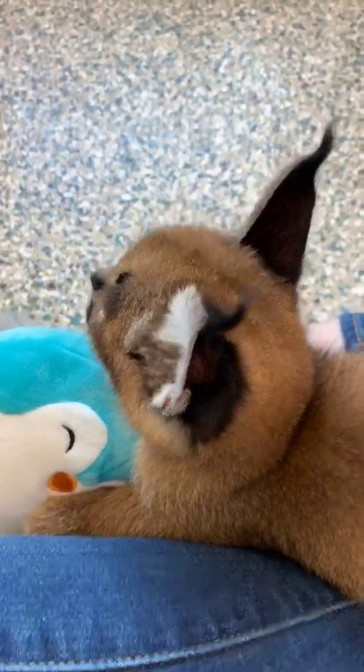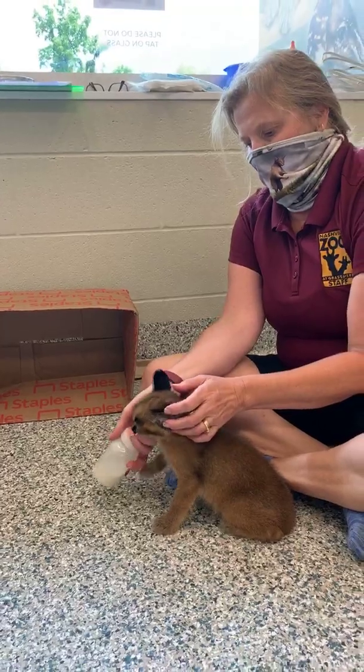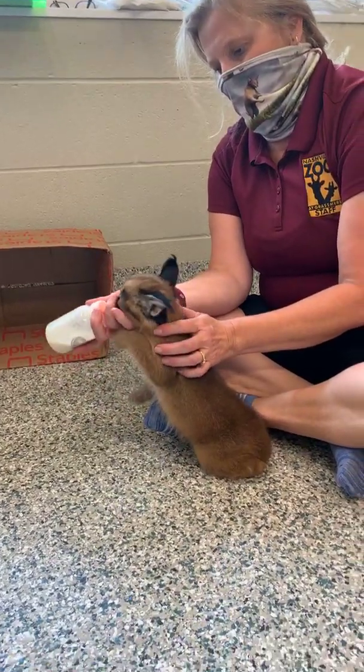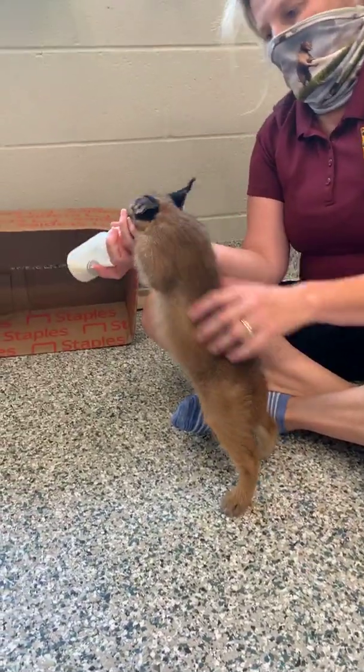But yeah, I love them. We're going to be taking care of them, but they will not be going home with us when they're older. Right now, because they're doing so many feedings, they do have to go home with Robin for the most part every day. But as they get bigger, that will stop. So definitely not good pets.